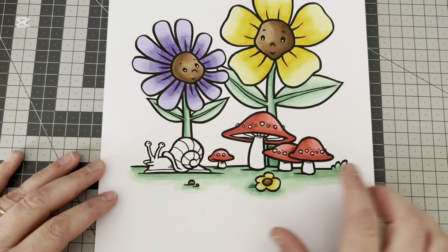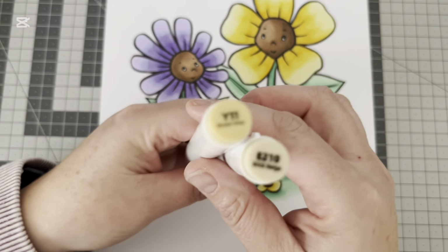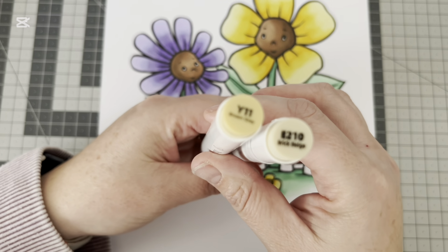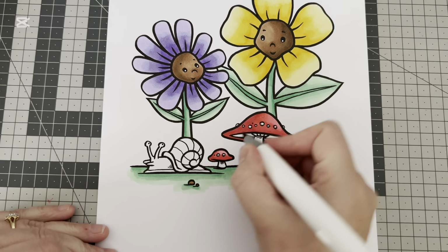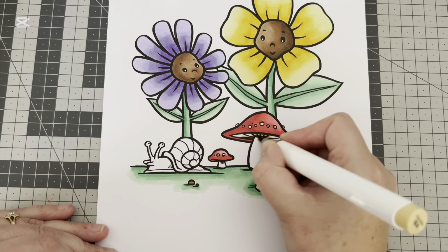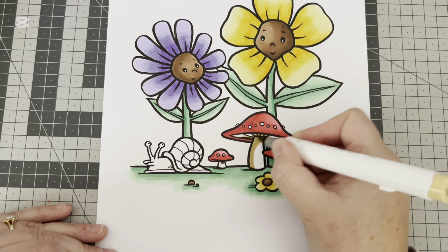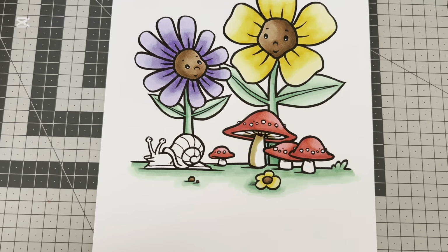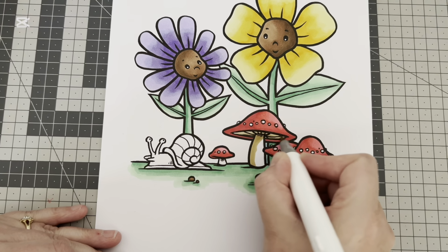Okay, onto the stems of the mushrooms, or toadstools rather. I'm going to use Y11 and E210. A kind of yellowish browny shade. Good shade for mushrooms or toadstools.